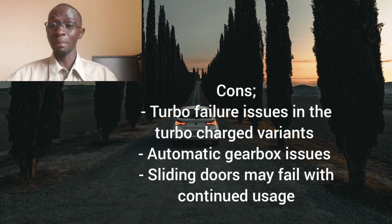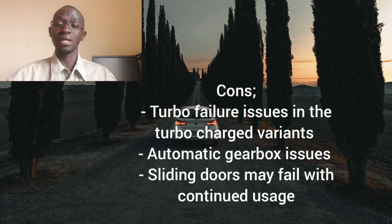They can be a bit problematic. Even the automatic gearbox can be a bit problematic. For business, the manual gearbox is a better, tougher, and more reliable option. Another weak point, though a minor one, is the sliding doors, which with time can develop a bit of issues, but that's a common thing with sliding doors.